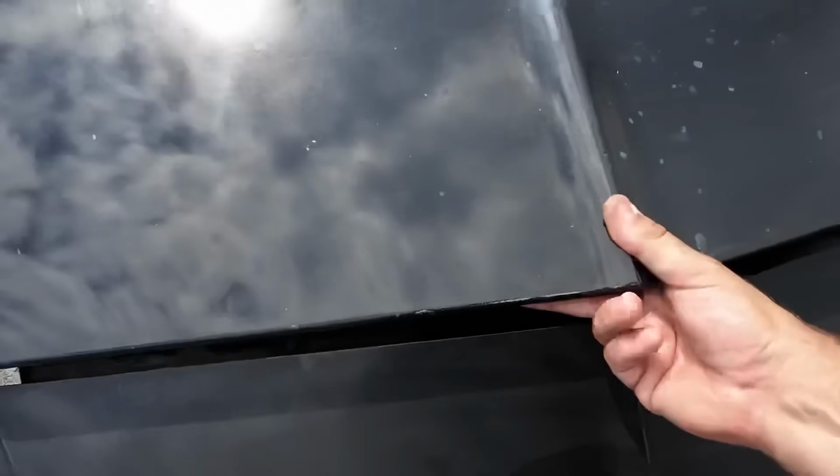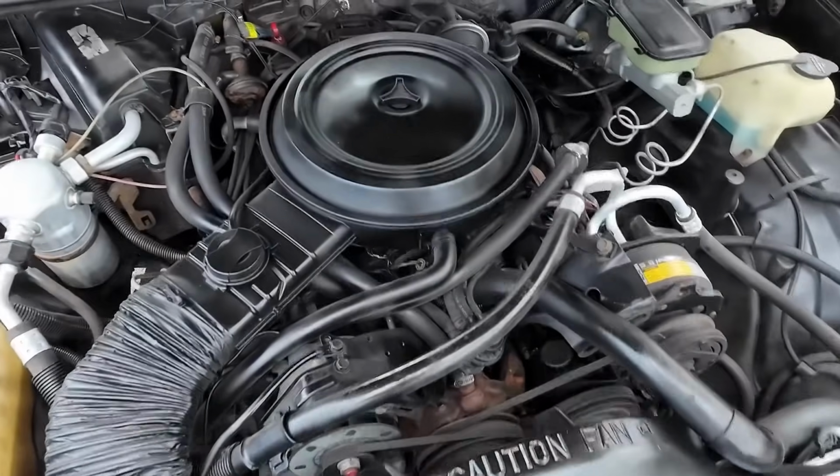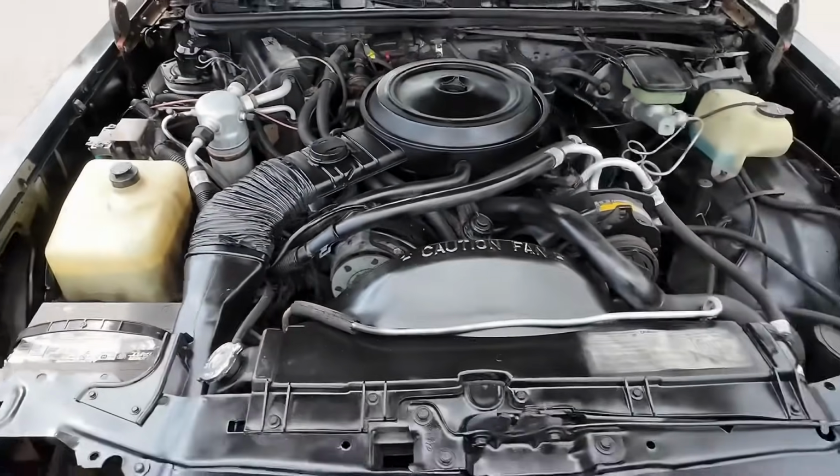Popping the hood here. Power steering, power brakes, AC. We'll see if the compressor works.